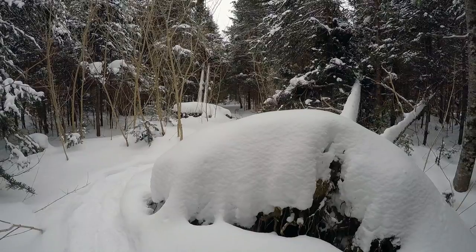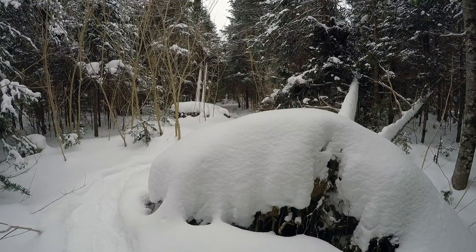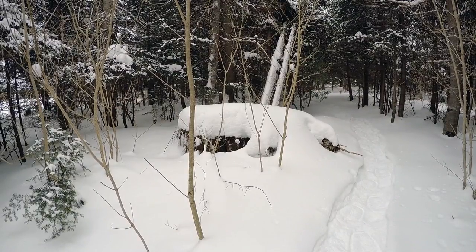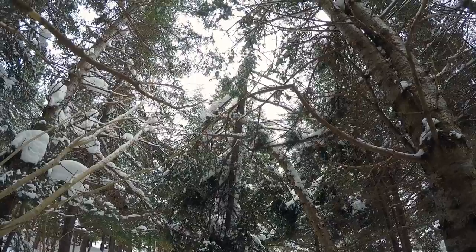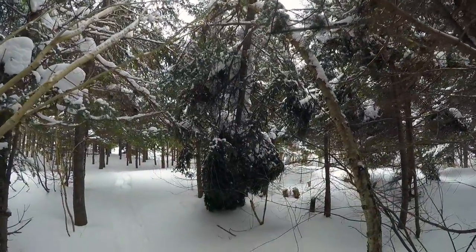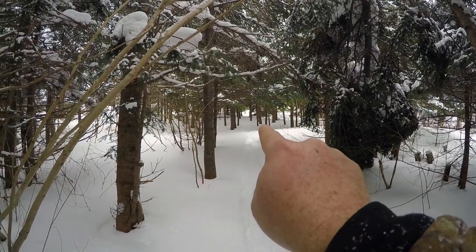These trees blew down in the last windstorm we got, where the winds got up to 130 kilometers per hour. Tonight, the winds are predicted to get up to 150 kilometers per hour, not to mention the snow, freezing rain, and rain to accompany those strong winds. Now I'm back to my yard. My house is just right there.